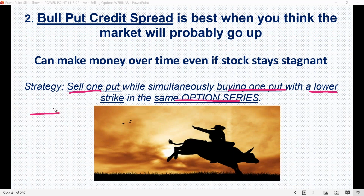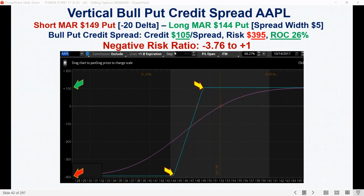So if you're just naked short the put and the market keeps going down, you're going to be hurting because you're going to be put to it and you'd be owning shares or whatever it might be at a bad market price. So this is one way to make sure that you're capping your risk, based on where you're buying the other put to cap that risk on the short put that you're short. And again, this is going to have a negative risk ratio as well.